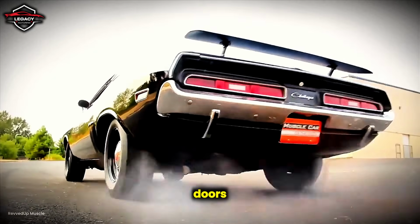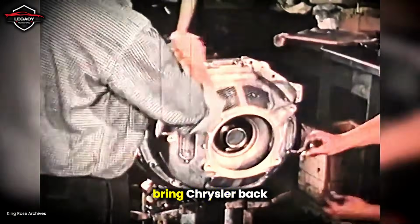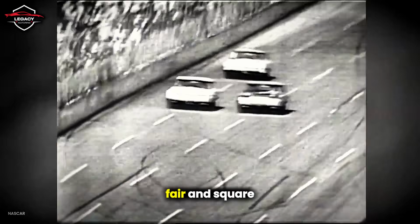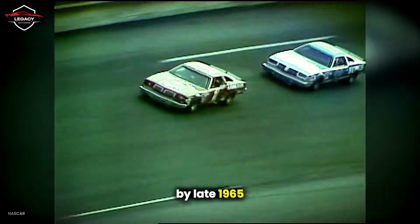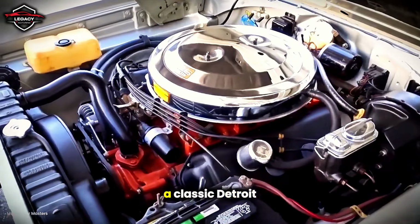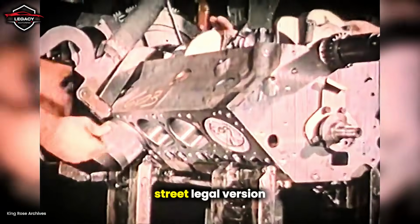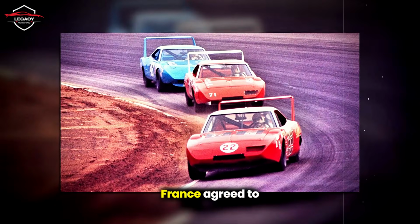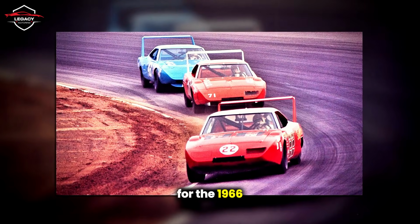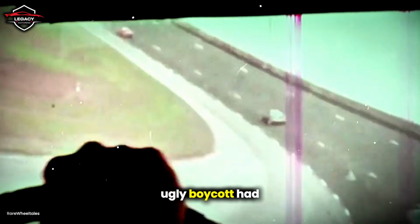So, behind closed doors, Ford executives began doing the unthinkable. They pressured Bill France to find a way to bring Chrysler back. They wanted to beat the Hemi fair and square on the asphalt, not in a lawyer's office. By late 1965, secret negotiations were underway. A classic Detroit compromise was hammered out. Chrysler agreed to build a detuned, street-legal version of the Hemi engine and sell it in regular production cars to satisfy NASCAR's homologation rules. In exchange, France agreed to lift the ban for the 1966 season. Both sides publicly claimed victory, pretending the entire ugly boycott had never happened.